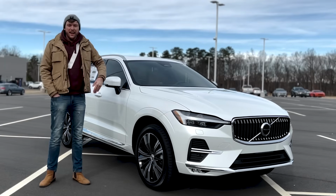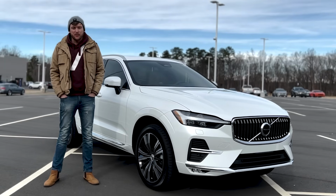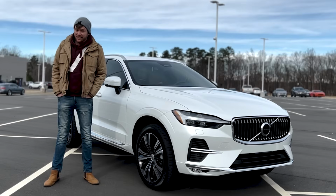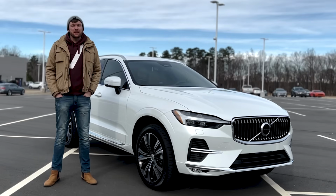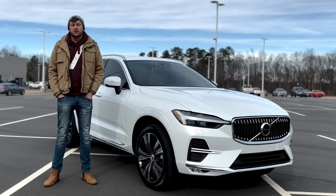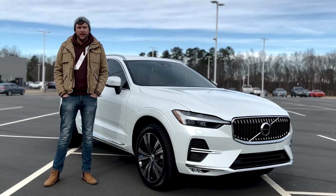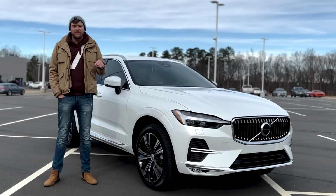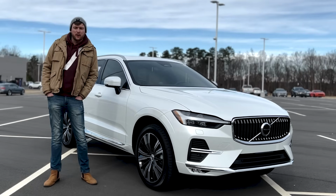Okay, so introducing the 2022 Volvo XC60 B5 Inscription, or just X60 if you're nasty. How dare you! The second generation XC60 was the top-selling Volvo model in 2018, but was beat out by its smaller counterpart, the XC40, in 2021. This Scandinavian compact crossover SUV has a few mid-gen updates for the 2022 model year.